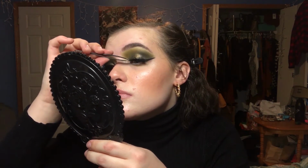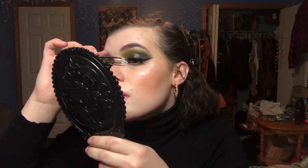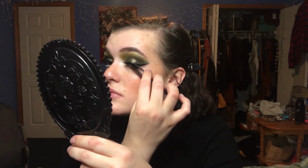I do not like these lashes very much. I just remember that the band was really thick, and that is something I do not look for in a lash. I do not like the band to be thick because that means I can feel it on my eye, if that makes any sense. But yeah, I did not like these lashes, but you know, I wore them for the video.